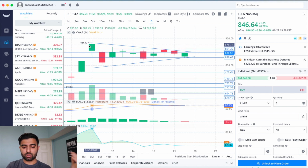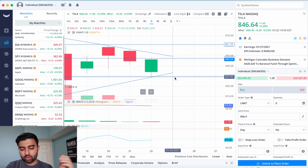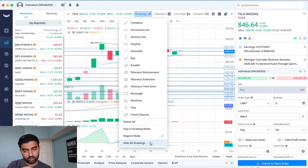So 847, 861, and 884 are the levels that I'm watching from an upside. On the downside, I'm watching this line here, which is kind of in the 833 if the pattern still holds. If the pattern does not hold, we've got this 829, and then I'm looking at the 800 line before going to 775. Those are the levels that I'm watching on the downside for Tesla stock if you want to maybe take a couple day trades.